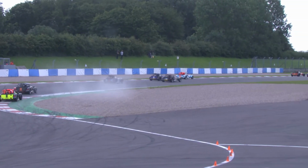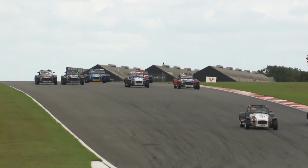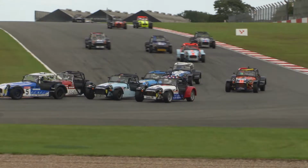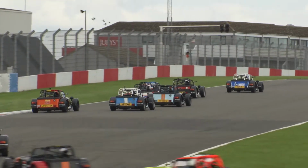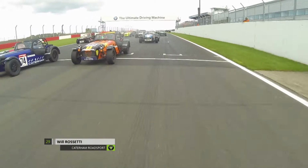In fact, that was Alvanos actually trying to get up the inside of Andy Lees, I believe, as they went through the chicane. At the head of the field, though, Lars Hoffmann going for the race lead up the inside of Stuart Bell. 4 into 1 further back will not go, though, and unfortunately it's Ben Buckley who gets hung out to dry in the 42 car and will lose 3 or 4 positions at least as a result of that. That was not the way that he wanted that corner to go.